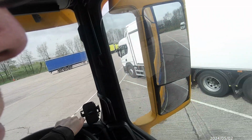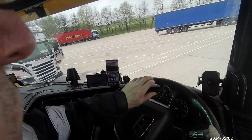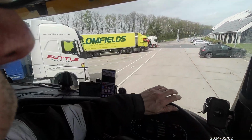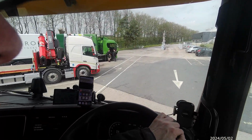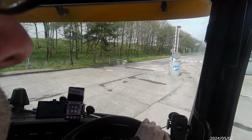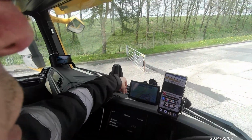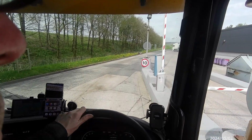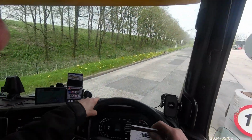Well, that's break time finished at junction 38 truck stop. I was going to treat myself to something, but then I saw how much the prices have gone up. You're not going to get any change from a tenner in here, so nah, I'd have butties instead. So, the barrier's up, but it's saying insert ticket to exit. There's already a ticket in it, so I can't insert now. Oh well, never mind.